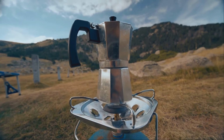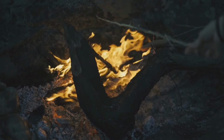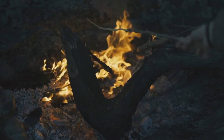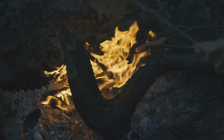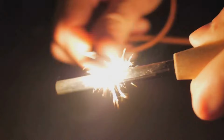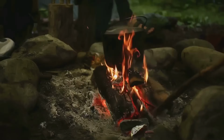Now let's talk about the flint and steel set, a traditional method of fire making. While modern fire starters are convenient, they can fail or run out of fuel. But with a flint and steel set, you have a virtually endless source of sparks to start your fires. Next on our list is potassium permanganate.